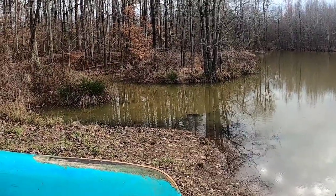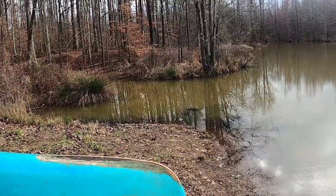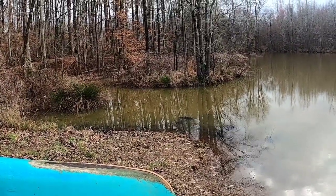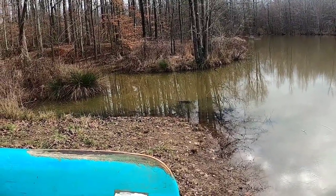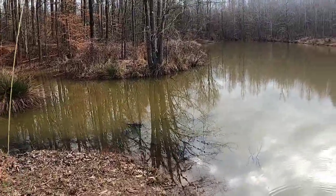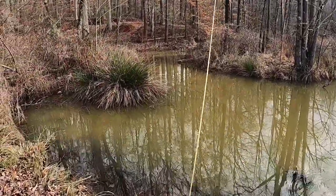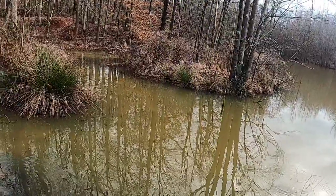Well guys, today is a perfect example of what worked yesterday at one pond may not work the next day at another pond. Because yesterday I was absolutely slaying them with this Yumdinger. And today I have got one bite and I caught him and he was just a tiny thing.